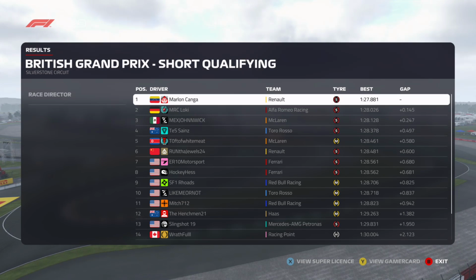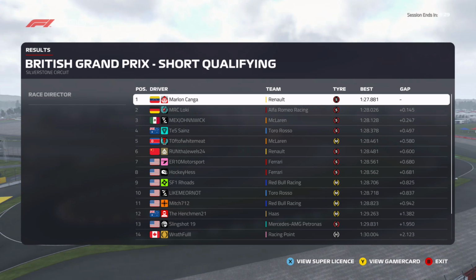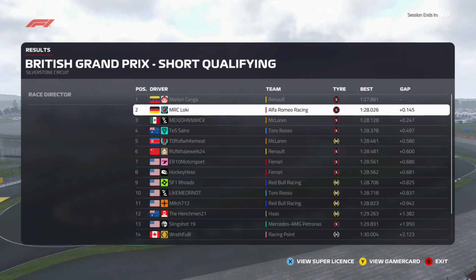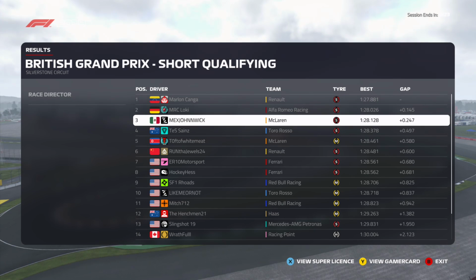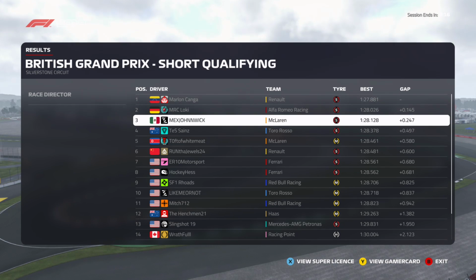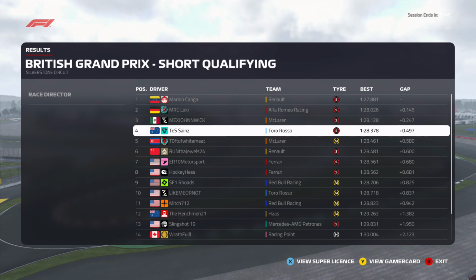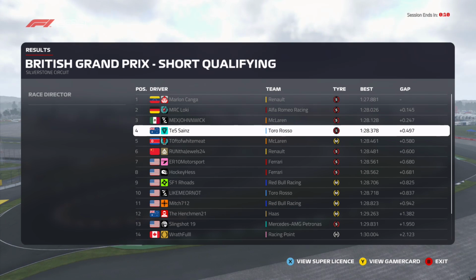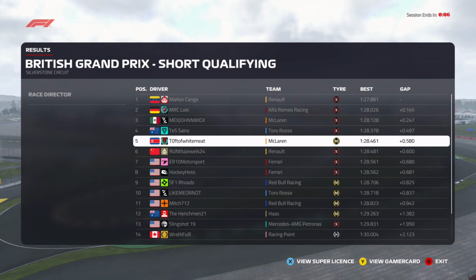And there you have it, ladies and gentlemen. Marlon Conga sets pole position for the Renault team at a 1:27.881, followed by Mr. Loki with a 1:28 flat. Max John Wick in the McLaren stepping it up, dropping his time of a 1:28.1. Signs for the Toro Rosso driver going with a 1:28.3 in fourth. White Meat going to 1:28.4 in fifth.